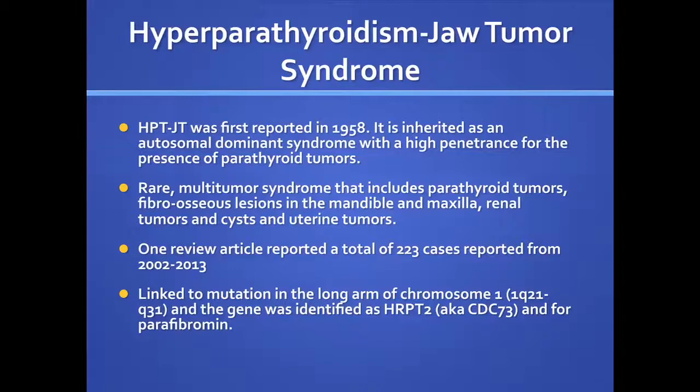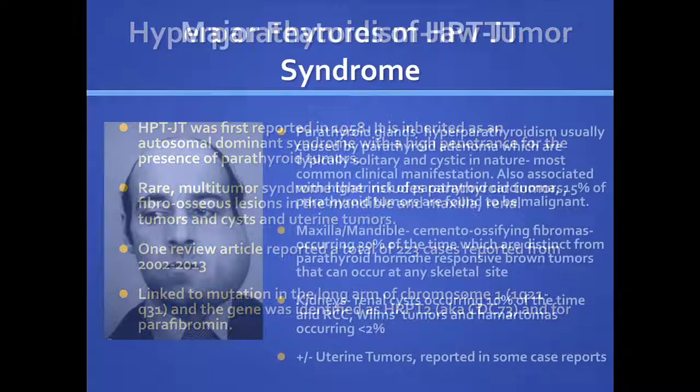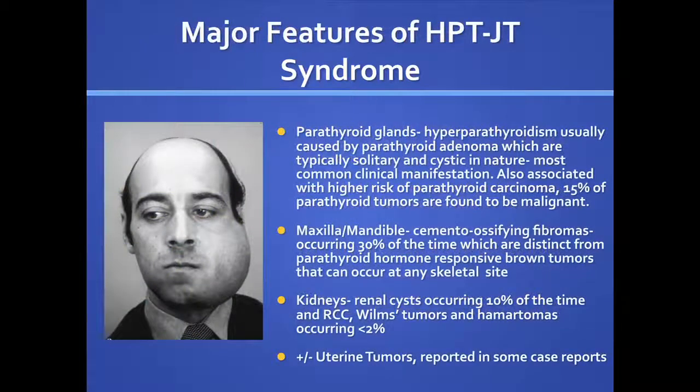In one review article, it reports that they were only able to find 223 cases over an 11-year span. They do have more information regarding the syndrome, however. It is linked to a mutation in the long arm of chromosome 1, and the gene was identified as HPT-JT and encodes for a protein called Parafibromin. So again, this is a patient that was affected by HPT-JT.